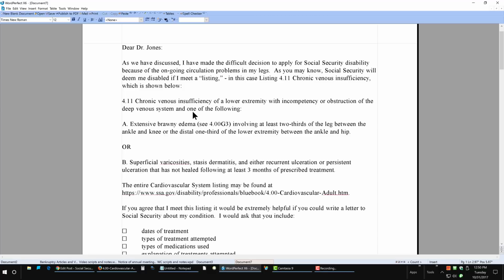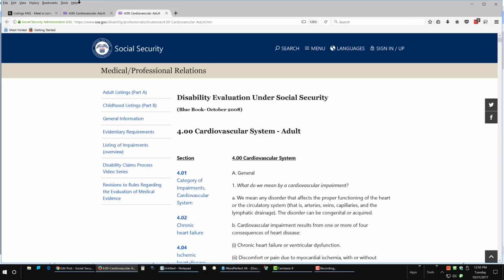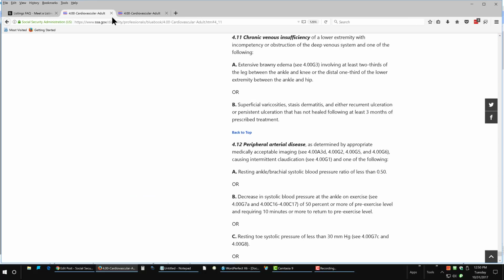This is an example of the type of letter that I would send to a doctor when I am trying to get his or her help to show that I meet a listing. And if you can get a narrative report that really tracks this language here, and you submit that along with medical records that show treatment, that show medications tried, that show all the things you've done, and you also want to make sure you ask that they find you meet a listing. So in your letter to the adjudicator, or when you fill out the form, state specifically, I believe that I meet listing 4.11. Submit that and your chances go way up. And that's basically how you enlist support from your doctor about meeting a listing.